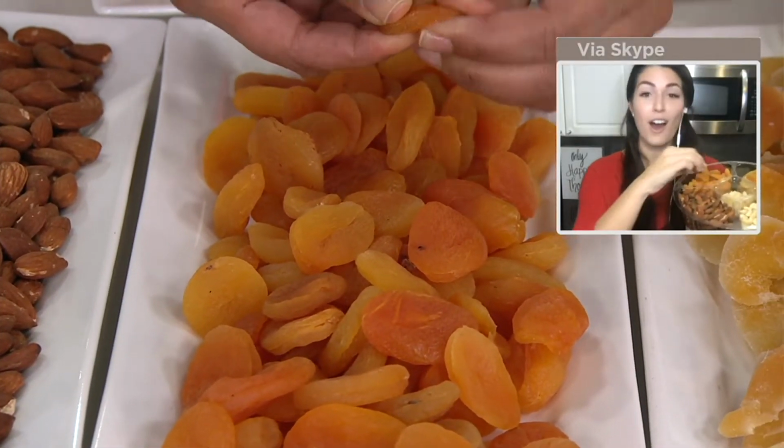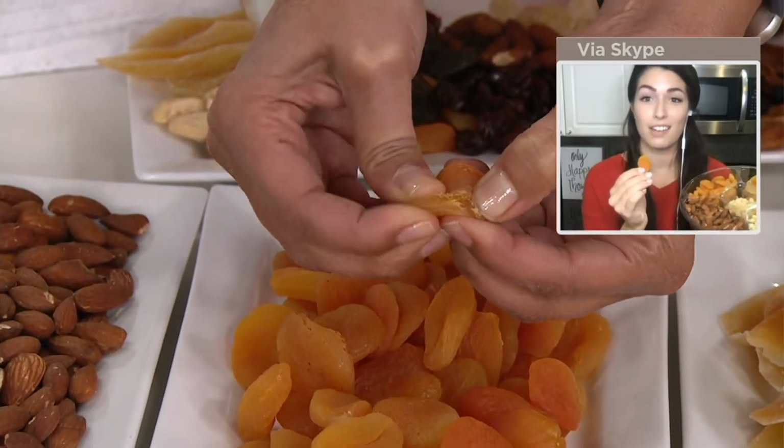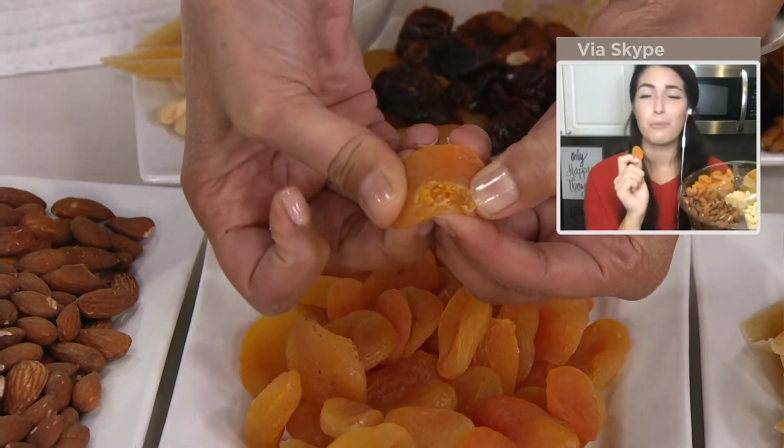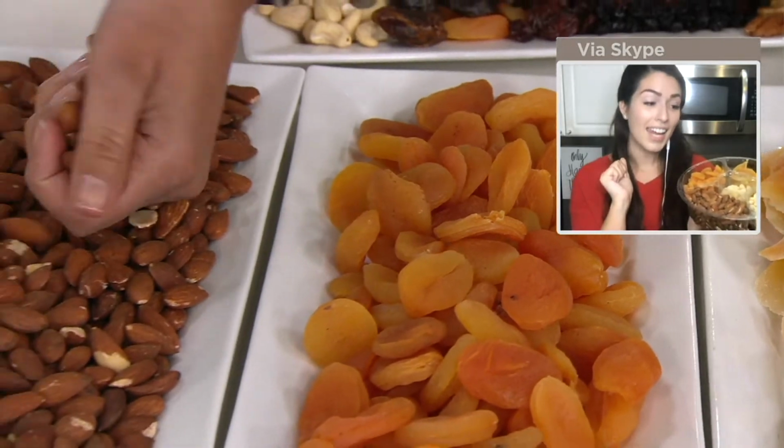And then we have our apricot. This is another one that is so juicy on the inside, Rachel. Again, we say dried fruit and we do not mean dry. You can see the texture in there is so beautiful and delicious. Not at all. And then here we go, almonds.